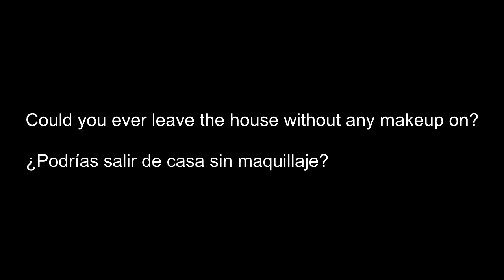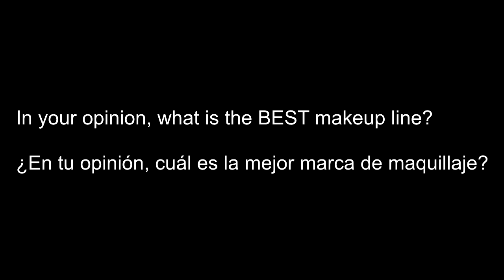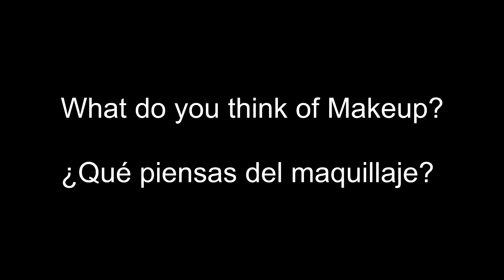I would use mascara. I have done it before, so I guess that I wouldn't die if I did it again. So of course I could. It depends on the day, really. I don't really know a lot, but of the ones I have tried, I think that Sephora is the best so far. I think that makeup is awesome. I didn't really used to wear makeup, but now I do and I really love it.